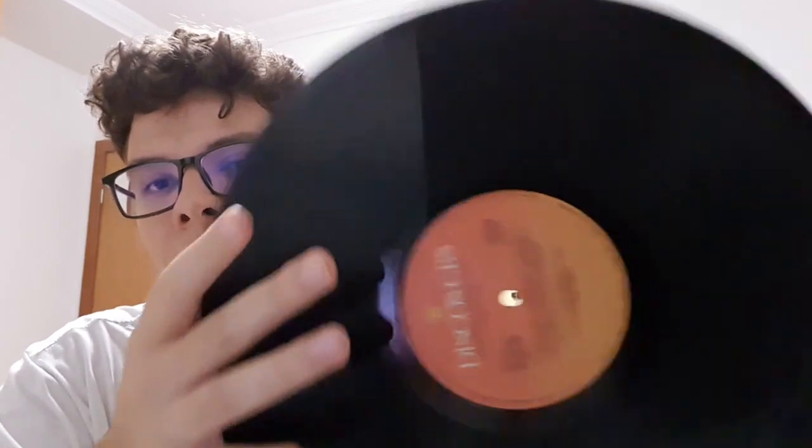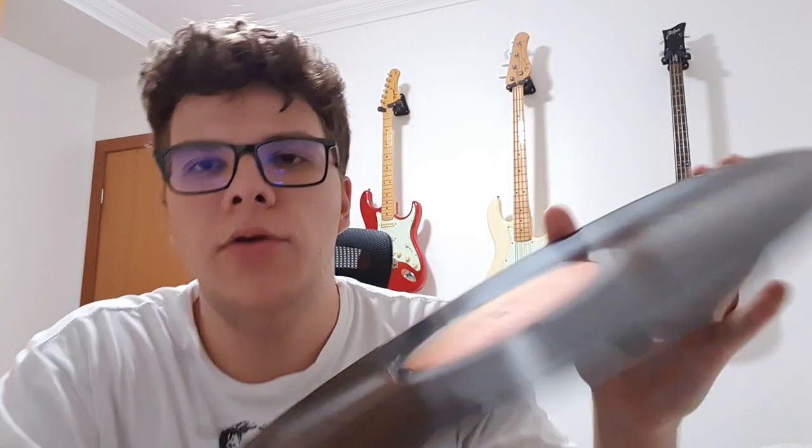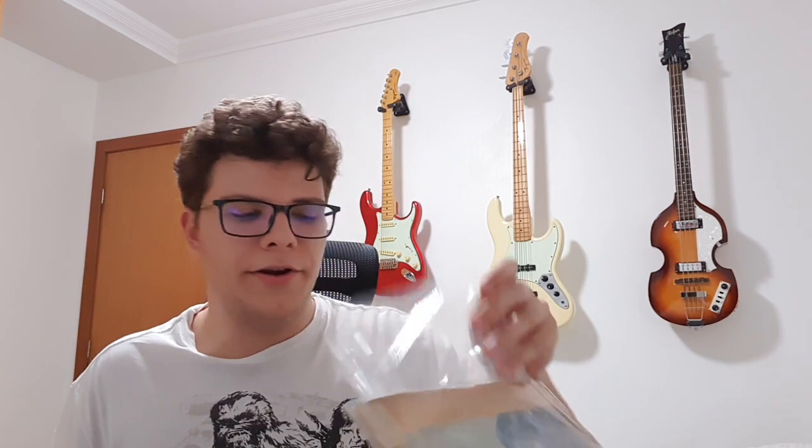I love Bob Dylan. I'm trying to get more into his solo work. I'm sorry, into his albums. He doesn't have solo work, of course. And the cover doesn't look in great shape, but the record is playing really well. It's a great pressing, to be honest. And I don't think I'll ever talk about this record again in the channel. Maybe I will, but I just wanted to mention how much I enjoy it.